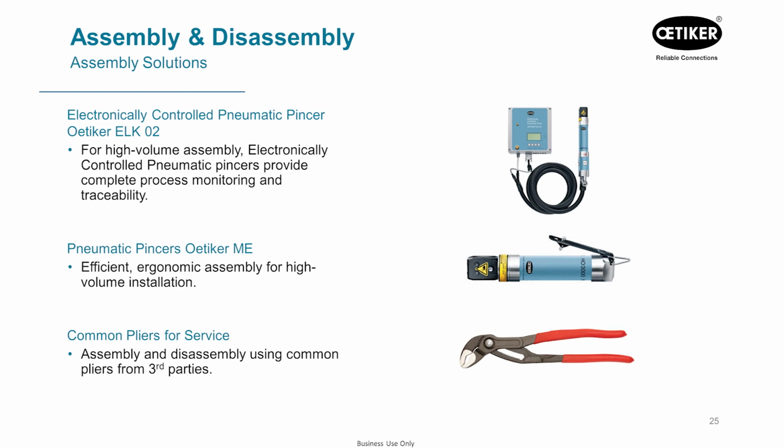On this slide, we see the recommended tools for this clamp. For high volume assembly, we recommend our electronically controlled pneumatic pincer, which allows process monitoring and traceability. For lower requirements, our non-controlled pneumatic pincer, Oetiker ME, can be used to ensure an efficient and ergonomic assembly for high volumes. And in service, as mentioned, we have tested water pump pliers, which work very well together with our clamp.